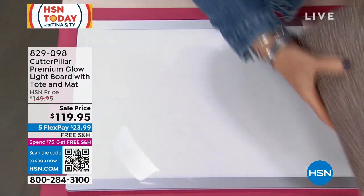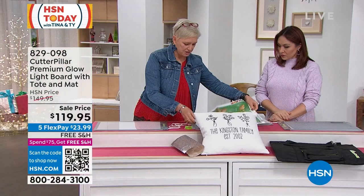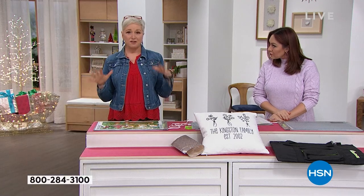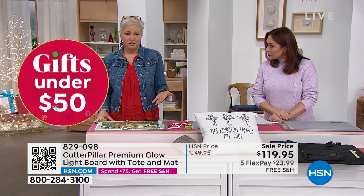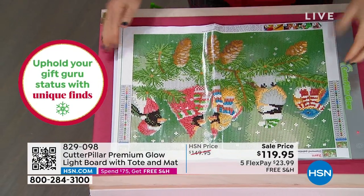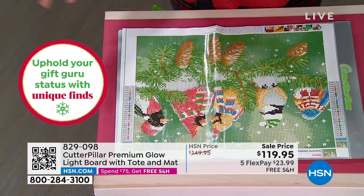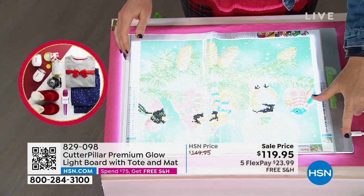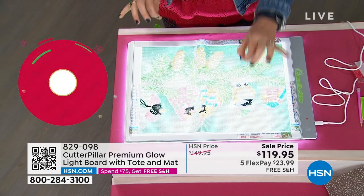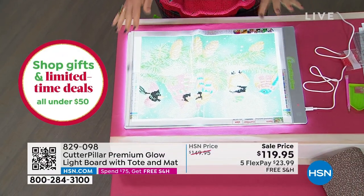That's what this does. If you are someone that loves the diamond dots, as I do, and a lot of people do during the holidays, this is a really fun way to craft, but it's real hard to see, especially for those of us who have to wear readers. It looks lovely, but watch what happens when I turn on the light. You can see so clearly all the individual numbers and letters. This is what makes it easy.